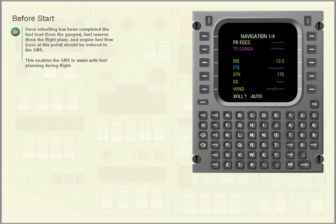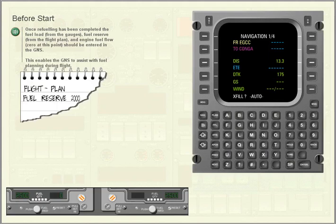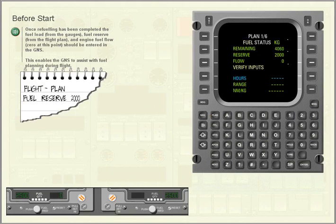Once refueling has been completed, the fuel load from the gauges, fuel reserve from the flight plan, and engine fuel flow, 0 at this point, should be entered in the GNS. This enables the GNS to assist with fuel planning during flight.